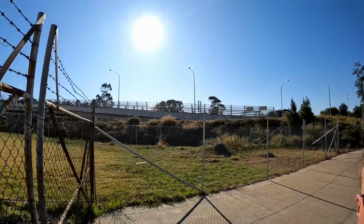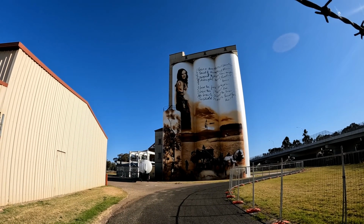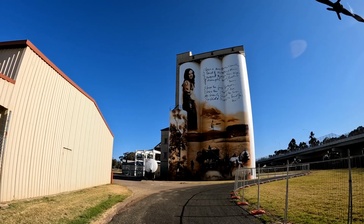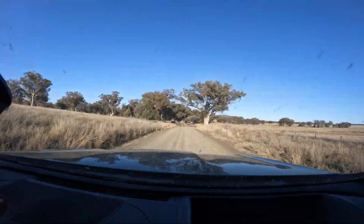Well, another set of silos. Now we're at Gunnedah, the Dorothy McKellar silos. Sorry about the chain link fence, I'll try and get the video over it. But have a look at these ones and tell me what you think in the comments. Very well executed. And again, another one on the silo art trail worth looking at.